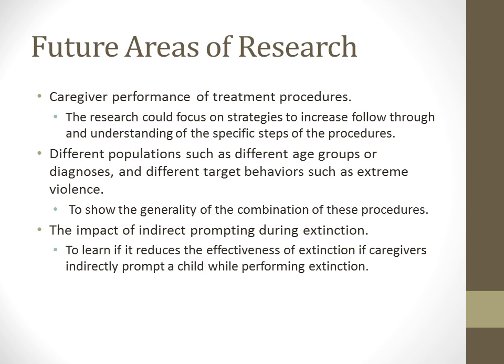Future areas of research include caregiver performance of treatment procedures. This research could focus on strategies to increase follow-through and understanding of the specific steps of the procedures. Different populations, such as different age groups with diagnoses, and different target behaviors, such as extreme violence, would be a good way to show the generality of the combination of these procedures.